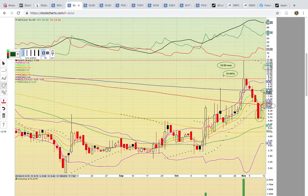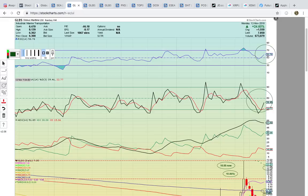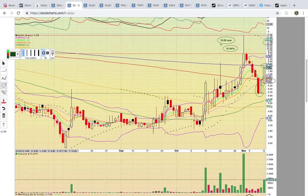Okay, let's look at GLBS here. So you can see it is still in the bull zone on RSI here at 58. Stochastics is above 20. In after hours trading, now it's at 10.55. It was at 10 when I first started making the chart here. Today there was bullish reversal confirmation. You had the bullish Harami reversal pattern formed on Friday. Today the white candle confirmed that pattern.